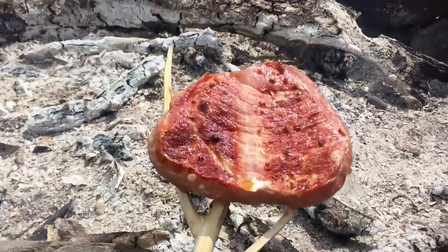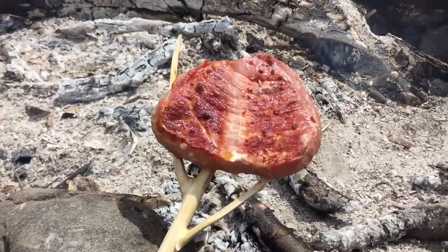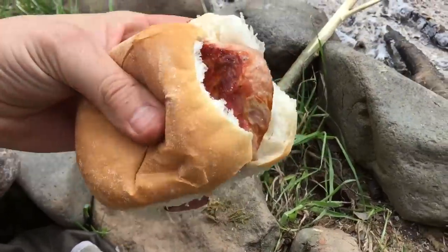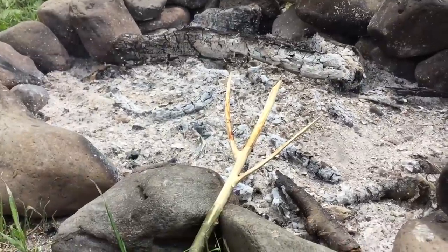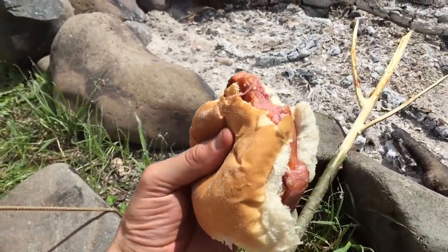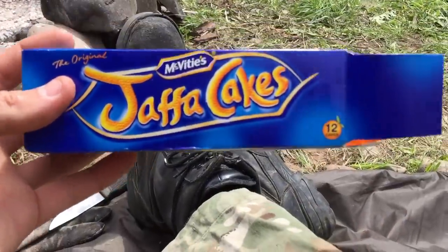Get that chunk of gammon. Looking forward to this. Right there, ultimate breakfast gammon. Oh my god. So I've decided I'm having a dessert with my breakfast. So I've got the old Jaffa cakes out.